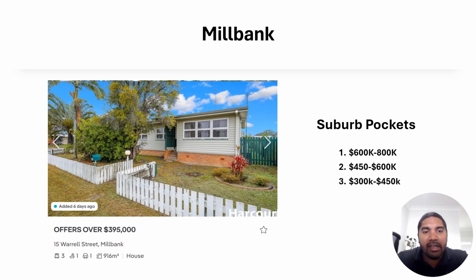And I think if you can get your hands on something like this here, 15 Warnell Street, Millbank, it's a 3 bedroom, 1 bathroom, 1 car one, almost a quarter-acre block here, guys, 916 square meters. And this is like a cottage with a brick base almost. So I'd be looking at stuff like this. I think there's still plenty of these good opportunities where you can get older Queenslanders or cottages, providing they're in good condition and on a decent land parcel.